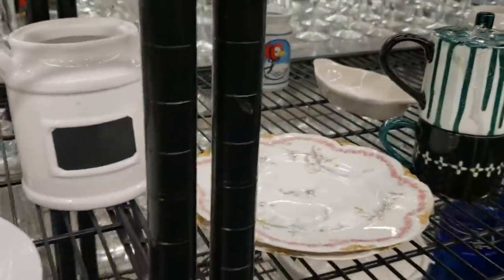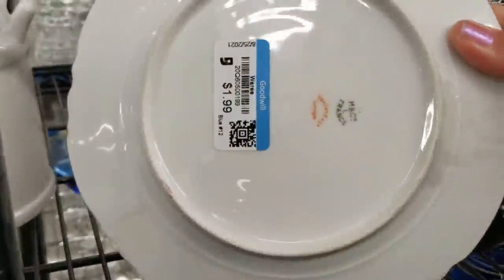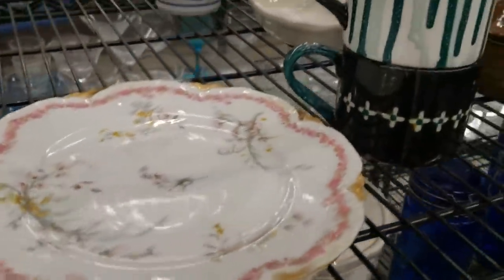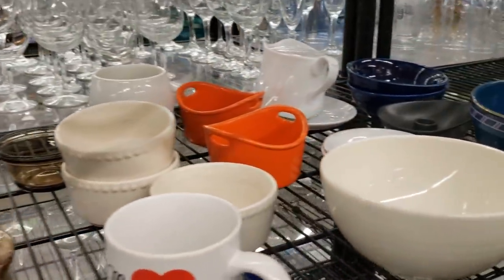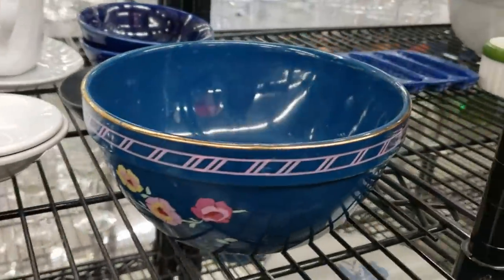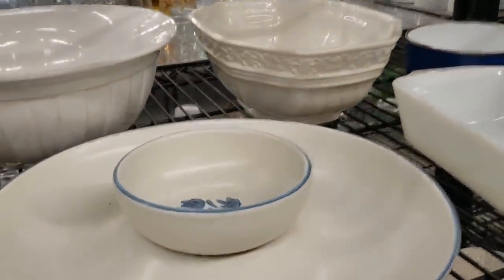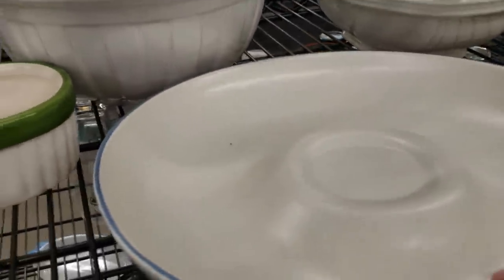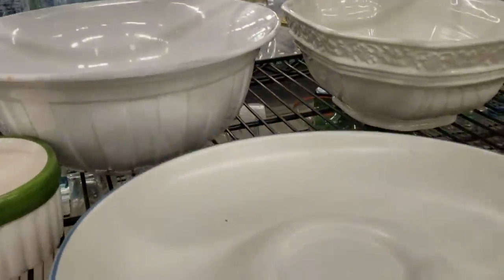Looking at all the kitcheny bits. These are nice plates. Unfortunately, the gold is a bit worn off. Made in France, yep. In better condition, I would probably take those with me. Lots of bowls. This bowl is still here. It's a chip and dip set here. Nice pottery piece. It's a little bit plain though, isn't it? Oh, it actually tells you it's a chip and dip.